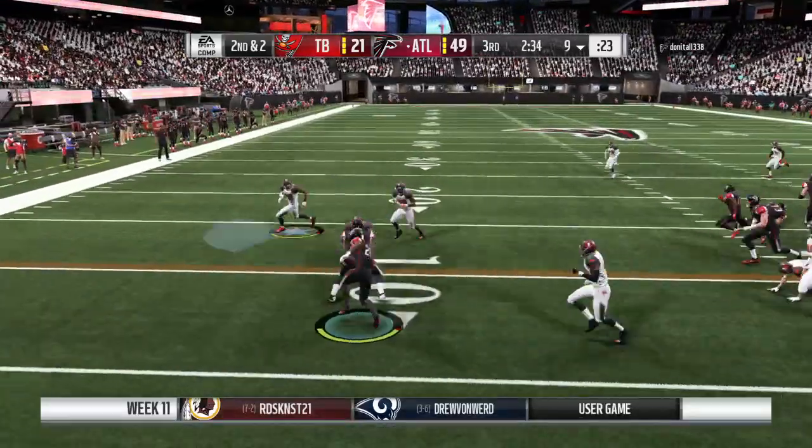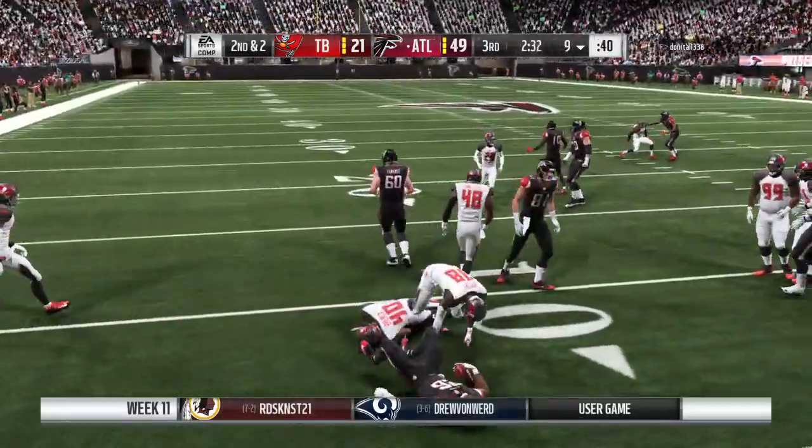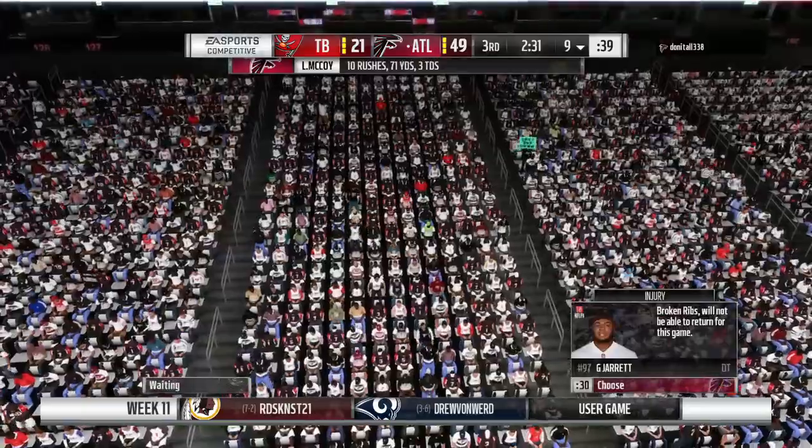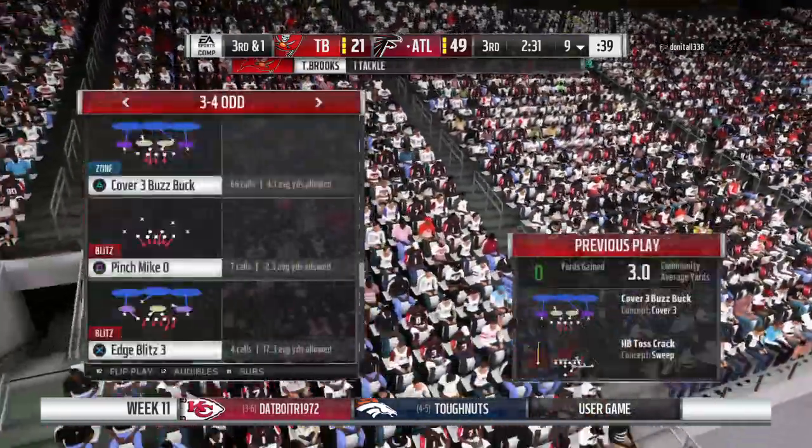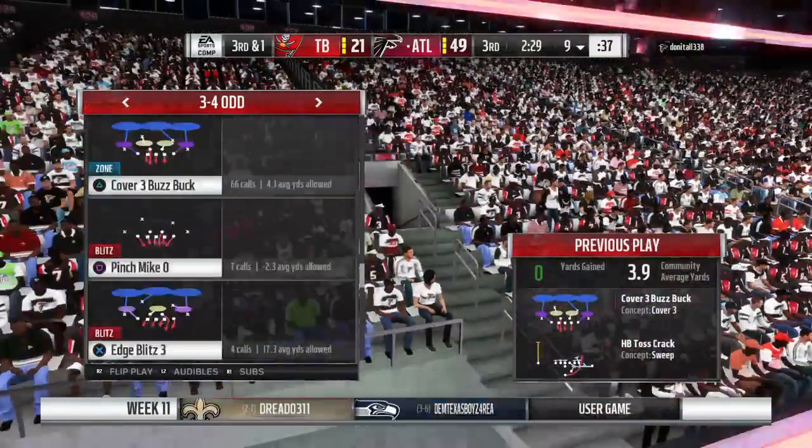Tenth carry now for McCoy. Trying to bounce it outside, but he's only able to get it back to the line of scrimmage. No gain on the play, and now they're faced with a 3rd and 1.